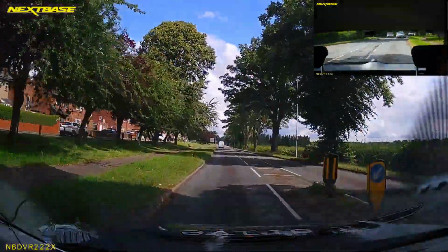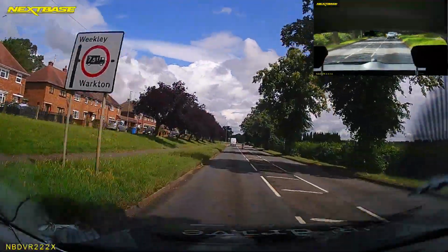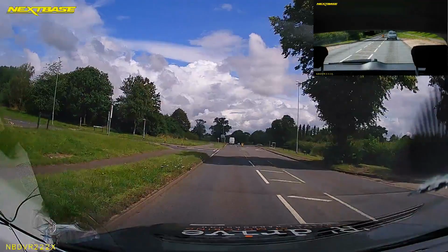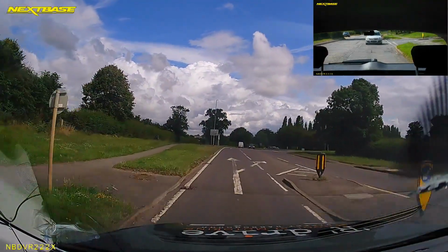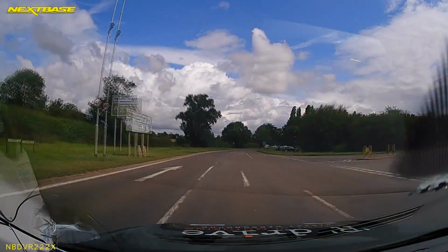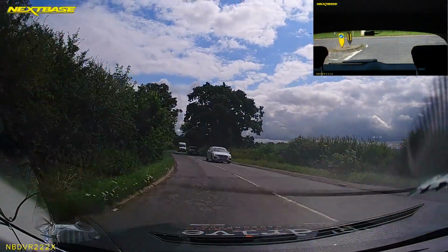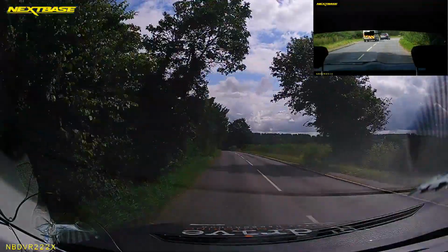Now coming up ahead here, we're going to be taking the right hand turn towards Walkton. So we've got a box junction to turning in to the right shortly. So well positioned straight into that box and following it round. So again, note the change of speed there. We're onto a national speed limit road, so making progress if it's safe to do so.